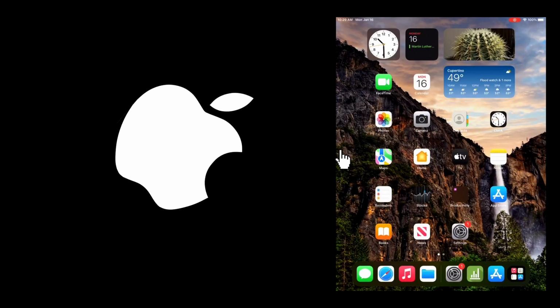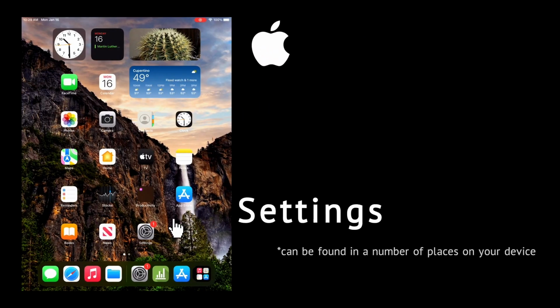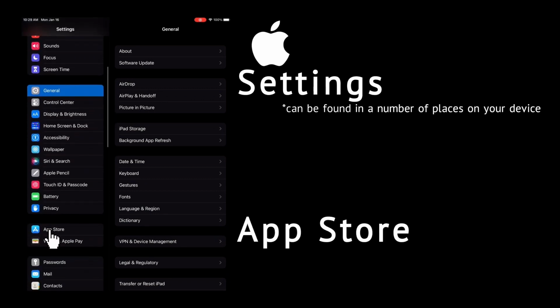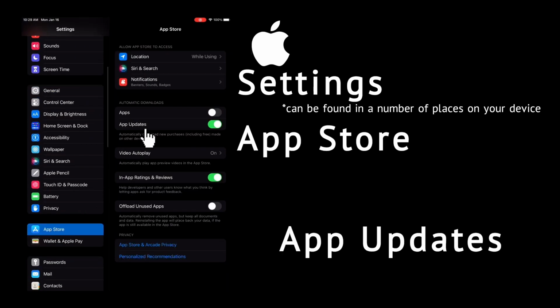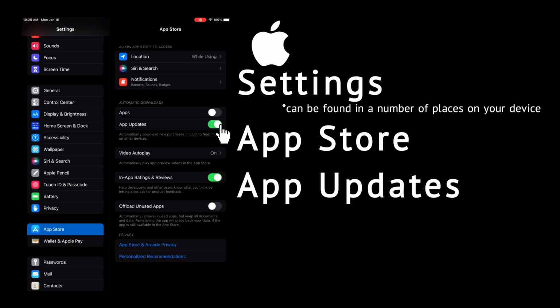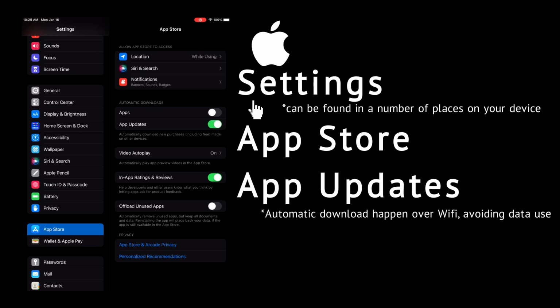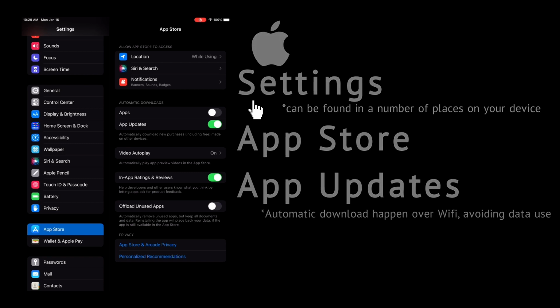So we've included 2 step-by-step videos for Android and Apple to review how to turn on the auto updates. For the apps on Apple, you'll want to go ahead and open up your settings. Then you'll click on where it's going to say App Store and make sure that app updates is turned on. These automatic downloads should happen over Wi-Fi, so it won't be taking up any of your data, and these employees will be able to do them.